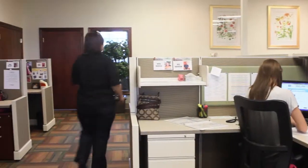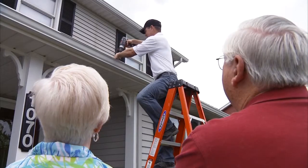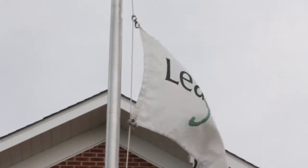We have over 400 people that work with us at LeafFilter, and we wake up each and every day, and our focus is on making sure that people's gutter protection needs are met. We're gonna realign your gutters. We're gonna make sure that your water is flowing properly away from the foundation, and you'll never have to worry about those issues again.